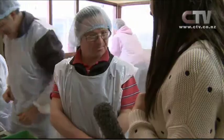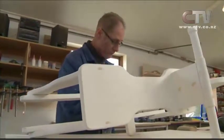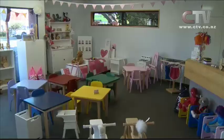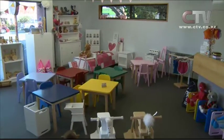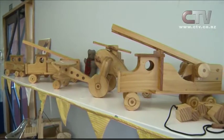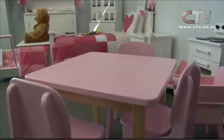Fun? Awesome. Kilmarnock make a range of products, including their own line of children's furniture. A favourite for many of the employees, their original work allows them to give back to the community. Proud of the work they do, Michelle Sharp says it's the team working together that achieves such good results.